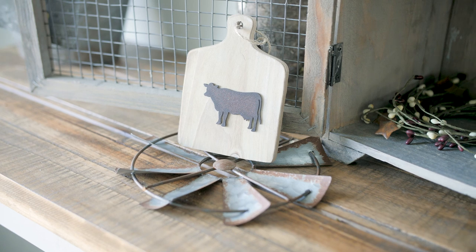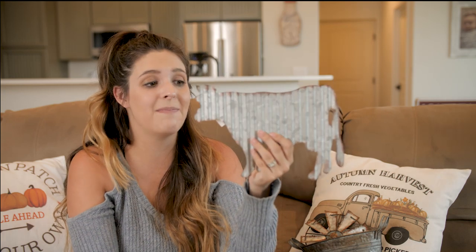The next item, I couldn't believe. I actually had to go to the front desk and be like, is this seriously this price? Seriously? And it is this darling huge metal cow.